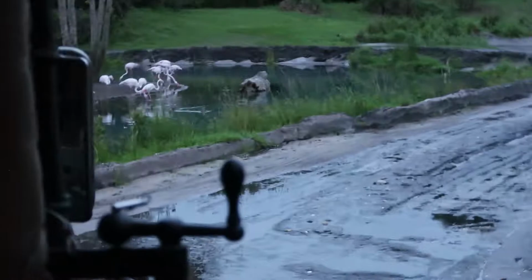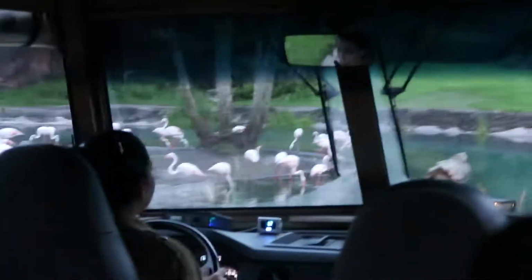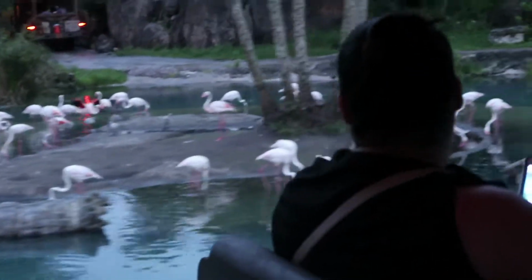Now let's look just up ahead, everyone. We are actually about to spot a flamboyance coming up on your left-hand side. Flamboyance is just another name for a group of flamingo. Now, these here to your left are greater flamingos.